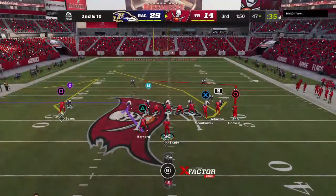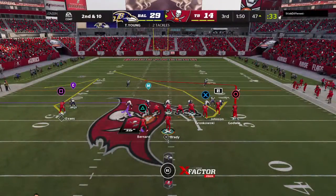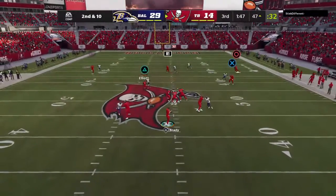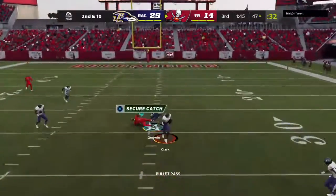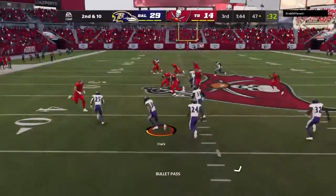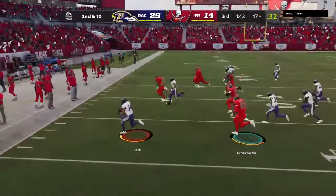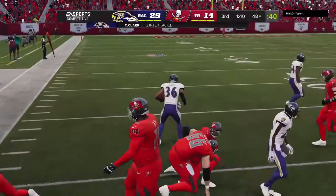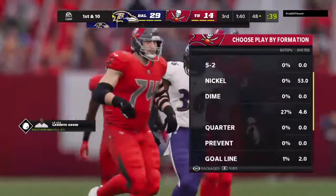And those two just haven't been in sync thus far. They've done a nice job against him, but still, with his talent, you would expect them to have more completions to him in this game. And Brady going to be intercepted a third time. It's Clark picking it off. And he will take this across midfield and down to the 48-yard line.